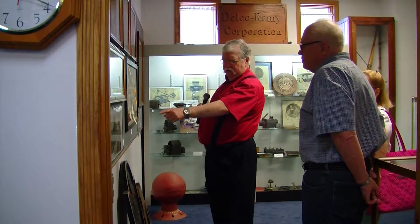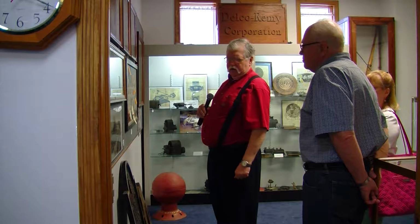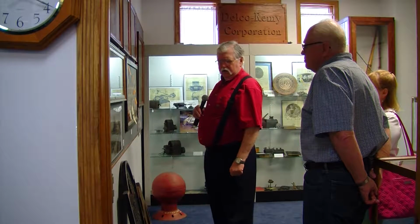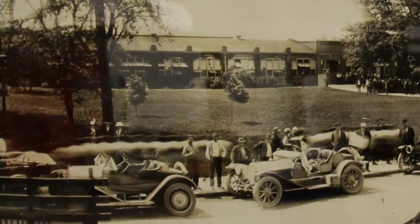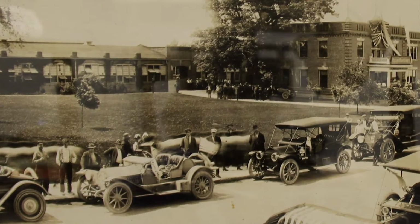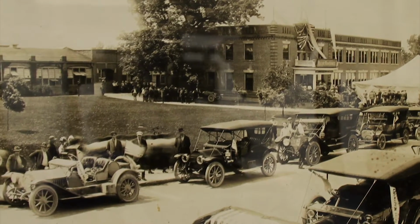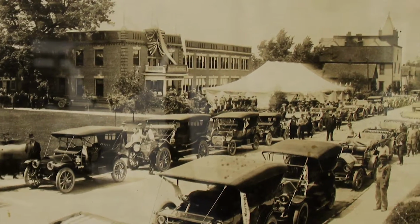This photograph here is taken in 1912, and the Wolverine Car Club from Detroit, Michigan came down here. They were on a 3-day auto tour. They came down here, and Remy had a dinner for them and had tours of the plants, and then they left Anderson, and they went on down to Indianapolis and went through some of the car plants down there. But Henry Ford and Edsel were in this car group here. I didn't know they'd ever been in Anderson.